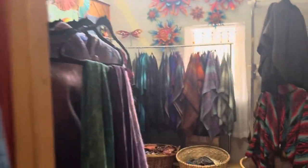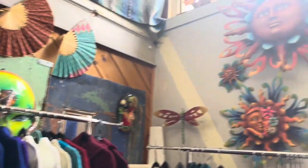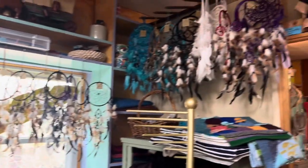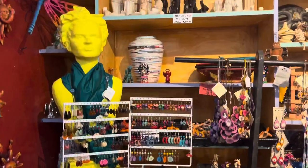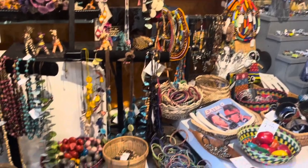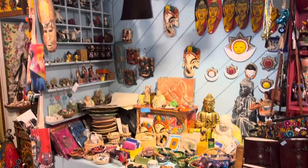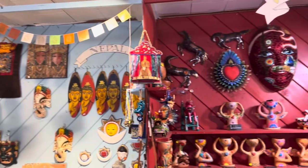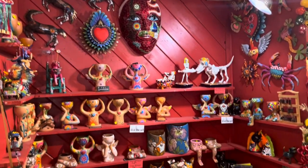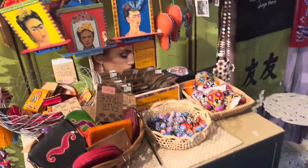Alpaca room. Everything alpaca in here. It's so cool. Nepal area. This is Mexico area. Some scarves. Maybe I'll have to get a scarf.